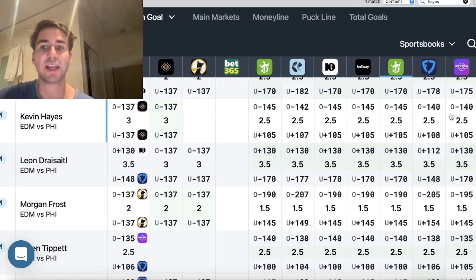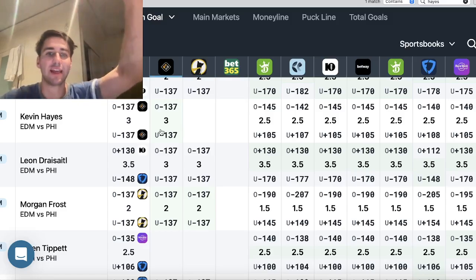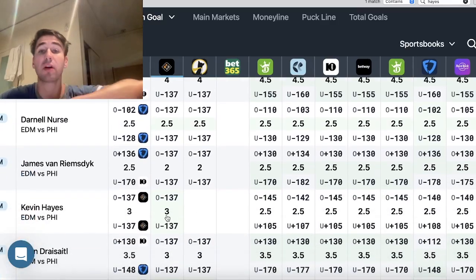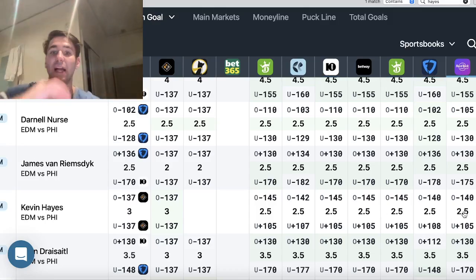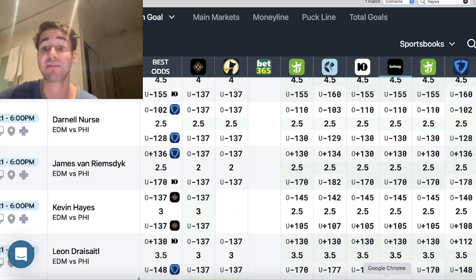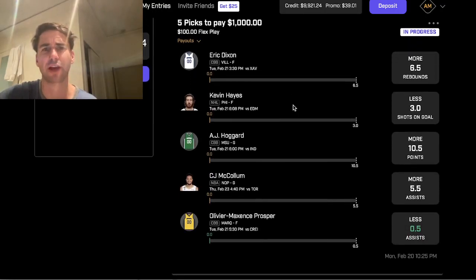So what you can see here is all of the sportsbooks have Kevin Hayes' line set at 2.5 shots on goal. PrizePicks has his line at 3, right? So PrizePicks is too high relative to the rest of the market. So what we want to do is take the under on PrizePicks, right? PrizePicks is above. All the books have his line at 2.5. So we want to take the under 3. PrizePicks is too high. So we're using the OddsJam screen to see where books have the line set at different levels in the first place. So here's the entry I went with.